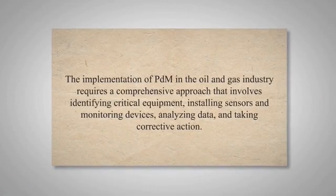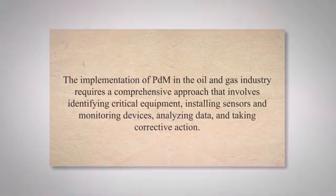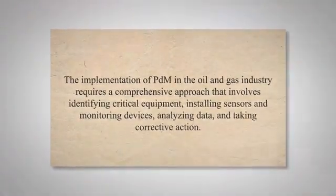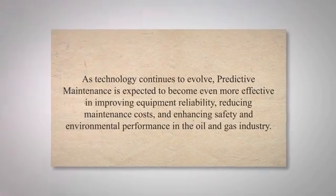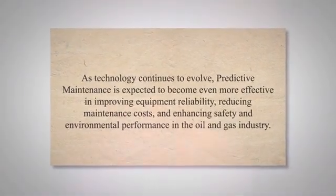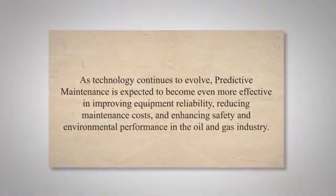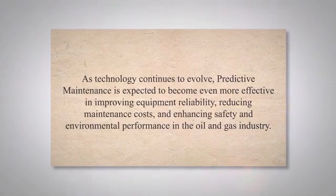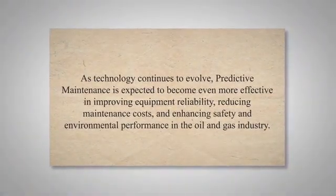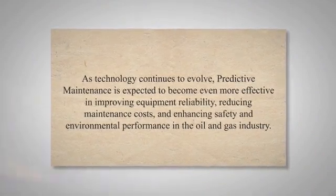The implementation of PDM in the oil and gas industry requires a comprehensive approach that involves identifying critical equipment, installing sensors and monitoring devices, analyzing data, and taking corrective action. The successful implementation of PDM in the oil and gas industry requires collaboration between operators, data scientists, and equipment manufacturers. As technology continues to evolve, predictive maintenance is expected to become even more effective in improving equipment reliability, reducing maintenance costs, and enhancing safety and environmental performance in the oil and gas industry.